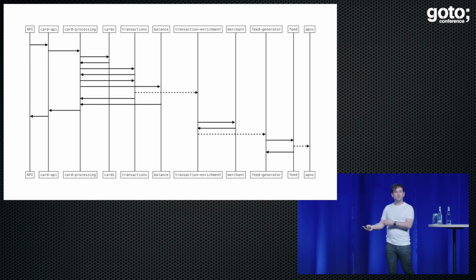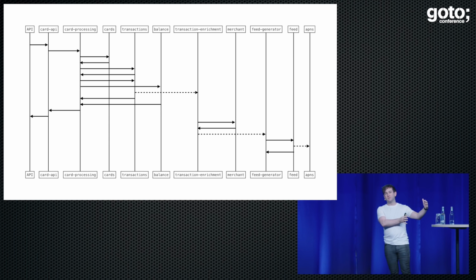But if any one of them is broken, your card would still work, and you just get a delayed message like 10 seconds later. Or worst case scenario, if it's too late, we wouldn't send the push notification, but the payment would still go through. And people can still use their card, they can spend their money, and they still have a very reliable system, even though we have all this additional functionality we want to provide.